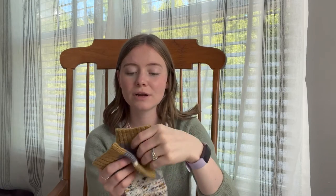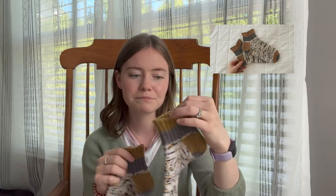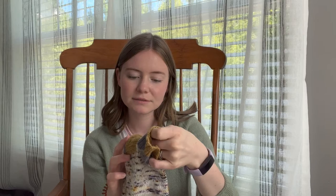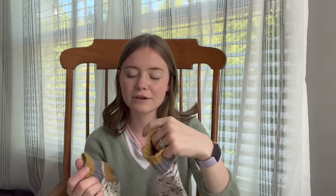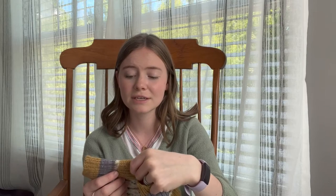I just kept them in the car for when I was waiting for a Target drive up, or my son fell asleep in the car. So this was my car knitting for a while. So they didn't go that fast because I just had it in the car for driving, but they would have gone so fast if I had not just had them in the car.